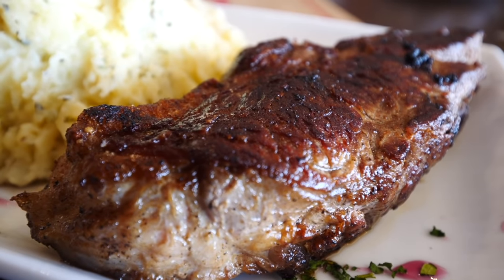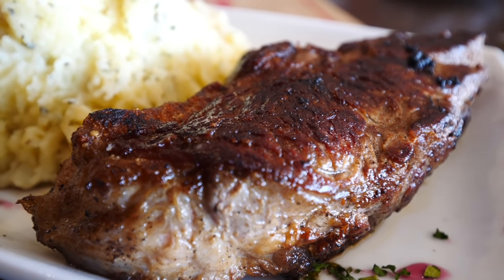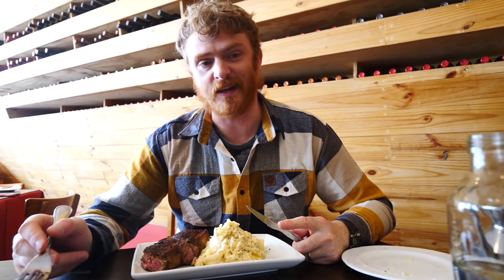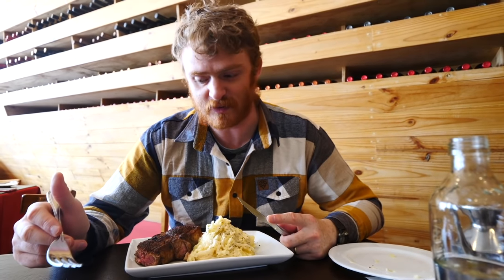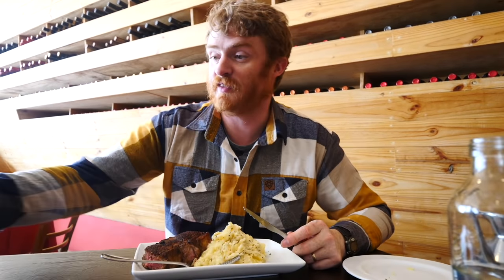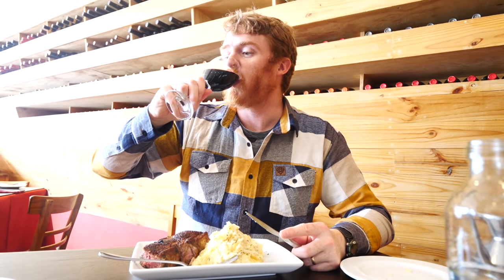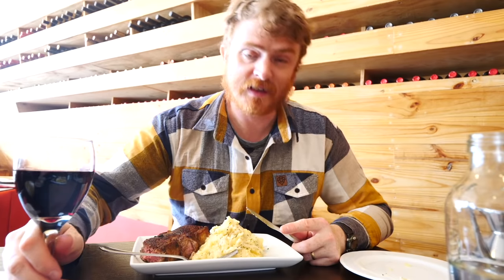Oh yeah, that's delicious, guys. Juicy, so much flavor. I mean, the way it's cooked like this, you don't really need to add anything. You don't really need chimichurri, even salt. It just tastes great on its own. I have some wine here, Cabernet Sauvignon. Chile does a good asado.